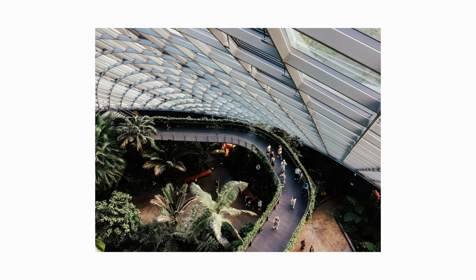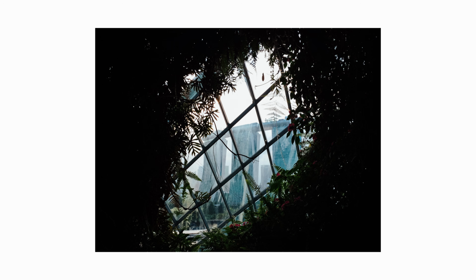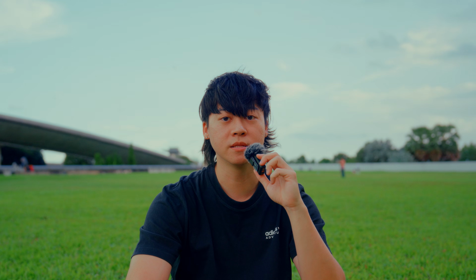Using the iPhone 5S in this little challenge that I set out to do helped me improve that in terms of seeking for photos that I want to capture or different unique angles that can help enhance the photo even though the hardware isn't that good.